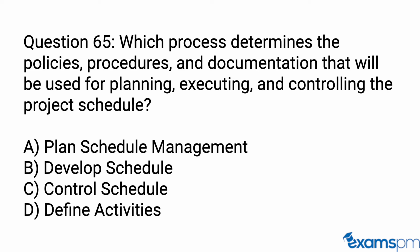Question 65. Which process determines the policies, procedures, and documentation that will be used for planning, executing, and controlling the project schedule? A. Plan schedule management. B. Develop schedule. C. Control schedule. D. Define activities.